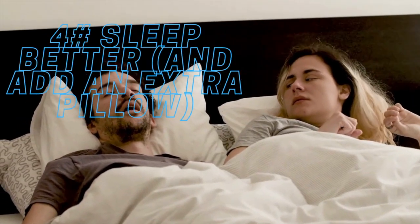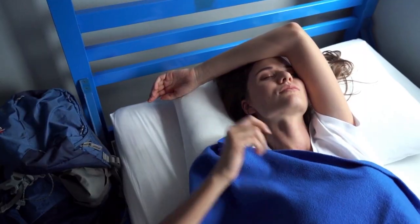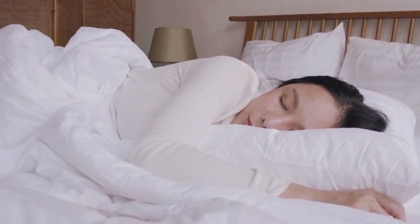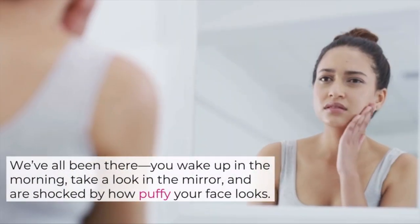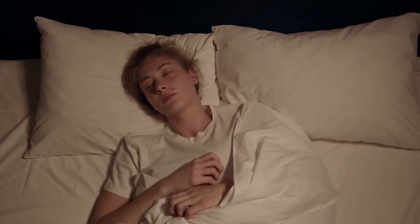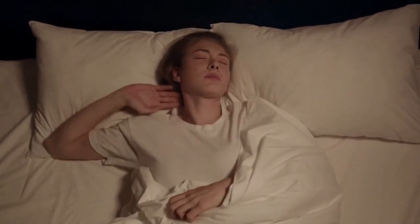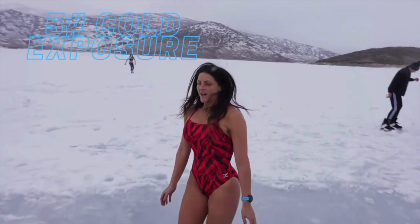Number 4 is to sleep better and add an extra pillow. So why does this help? Well, sleep allows the parasympathetic nervous system to drain excess fluids from the facial soft tissue back into the veins. When you don't get enough sleep, it creates a stress response that creates more swelling and more inflammation in the face. So why the extra pillow? Well, when you sleep, this fluid can pool in your face and especially under your eyes and cause excess face puffiness. And the fix can actually be to try to sleep with your head slightly elevated, according to dermatologist Dr. Campbell. It will help reduce any fluid retention and thereby help depuff your face.